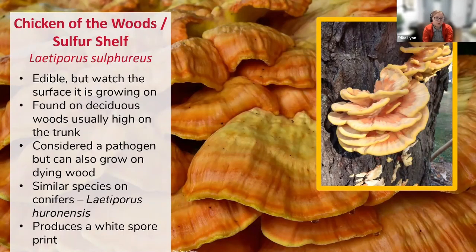Chicken of the woods, or sulfur shelf, is Laetiporus sulphureus. This one is considered to be edible, but you do want to watch the surface that it's growing on. For me, I've tried this one before. I don't know if it's the name sulfur shelf, but it's kind of put in my brain that it tastes like sulfur. But a lot of people say it tastes like chicken. To each his own. But you want to be careful with this one.